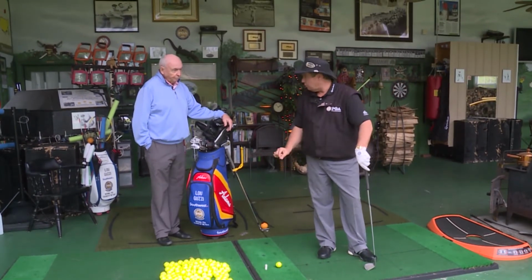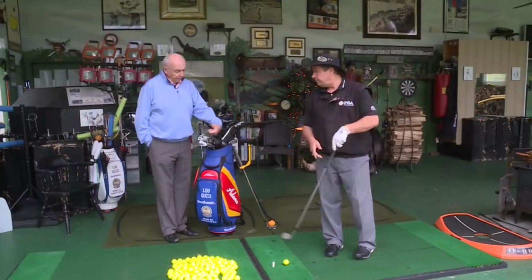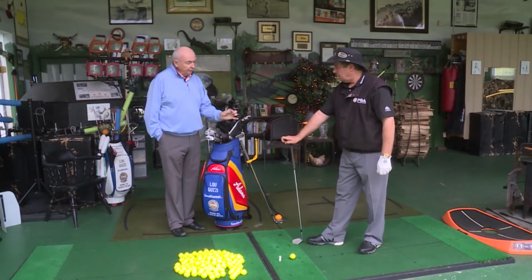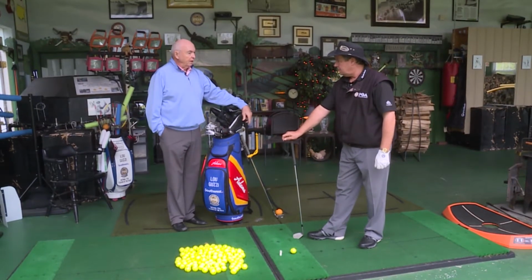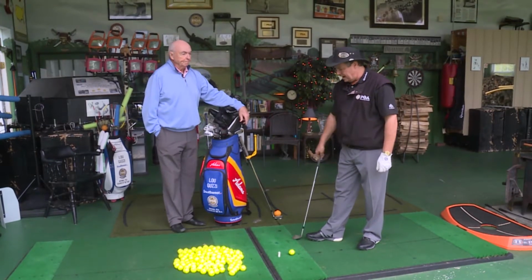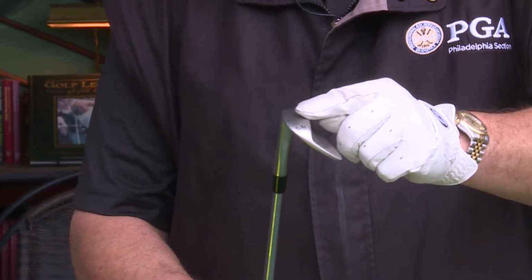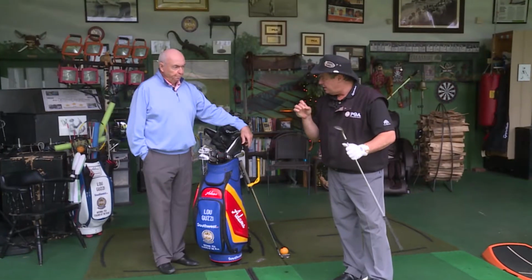So visualize a quarter right behind the golf ball, and all you're trying to do is clip the coin. You're not trying to hit the back of the ball, you're trying to hit maybe a quarter, half inch behind where the ball is. That's right. And I'm actually going to use the bounce on the club. So the trailing edge, which is back here, is going to hit the ground first. This way the club won't dig.